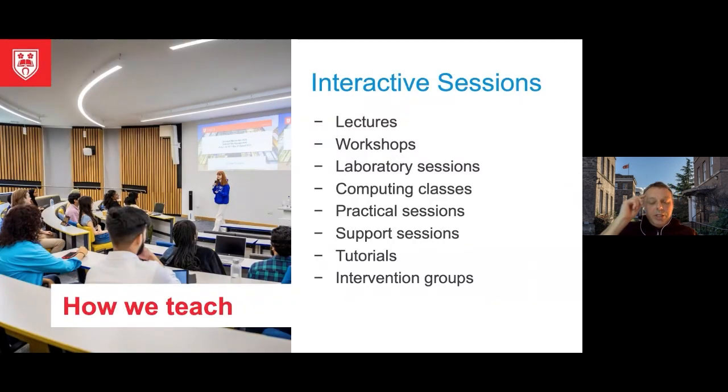Now, the way we teach is very interactive. We have lectures, like any normal course would, so you'd have to get used to sitting in a lecture theatre with maybe 50, 100, 150 or maybe 200 students. We have problem-solving workshops every day where you sit in small groups and help each other. Students tend to enjoy these a lot. Depending on the stream that you take, we'll be either going into lab sessions, computing classes, or different practical sessions.